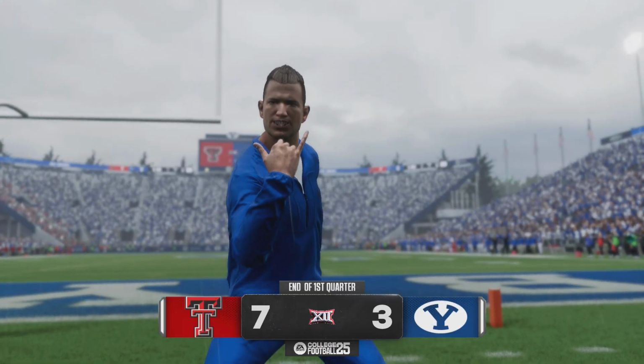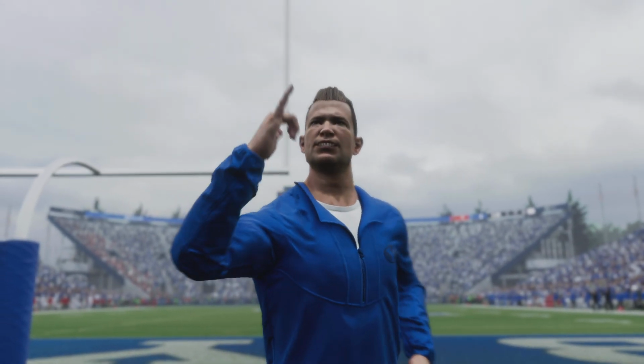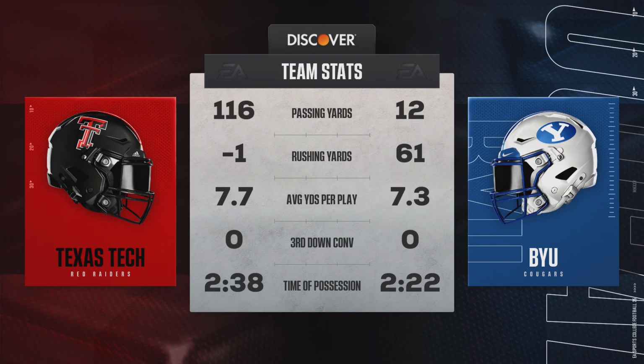That's the end of the quarter, and Texas Tech is on top. And we've come to the end of the first as we take a moment to check out the first quarter.